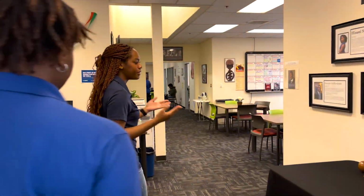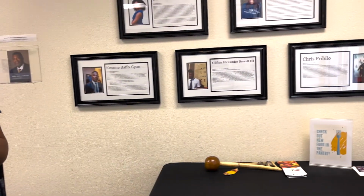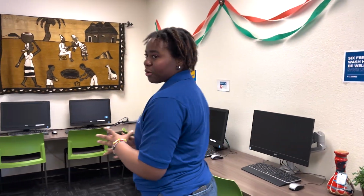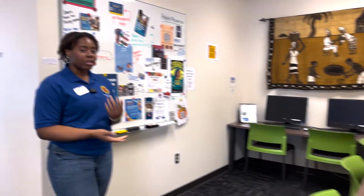We have this table here that is usually for Fresh Tuesdays, where the student farm comes and brings us a bunch of fresh vegetables for the students. All right, and over here we have our computer center where students can use computers for homework needs or personal needs, however they might want to use them.